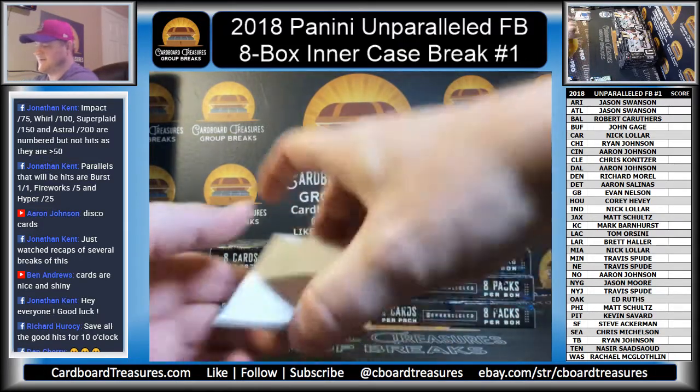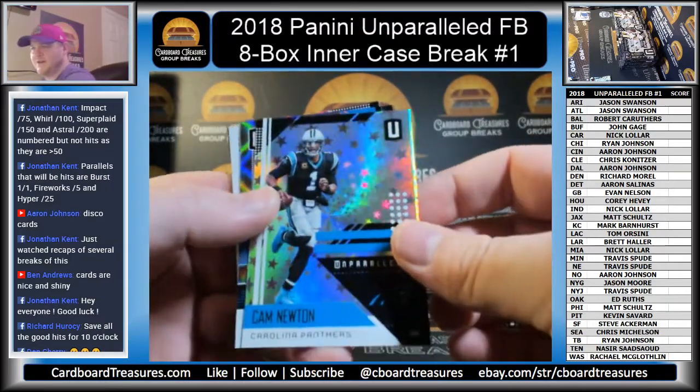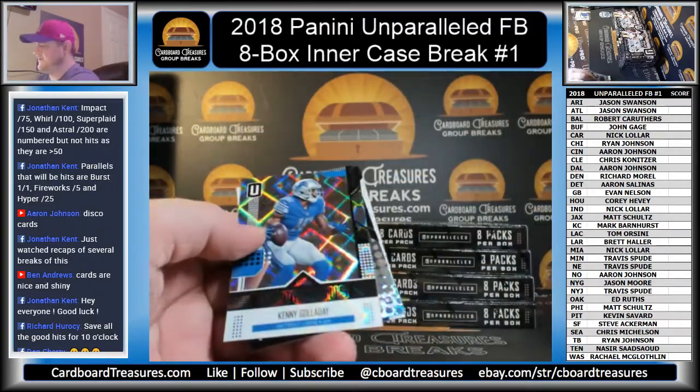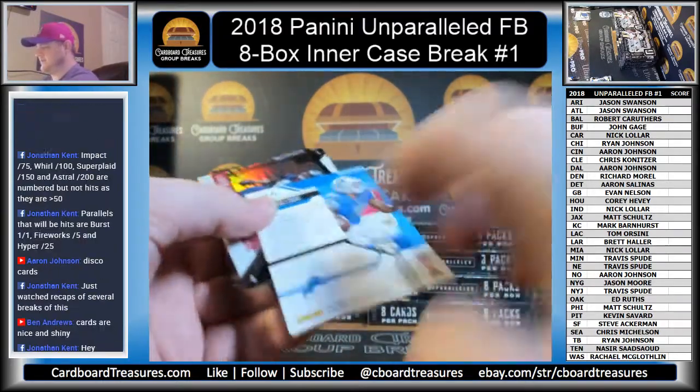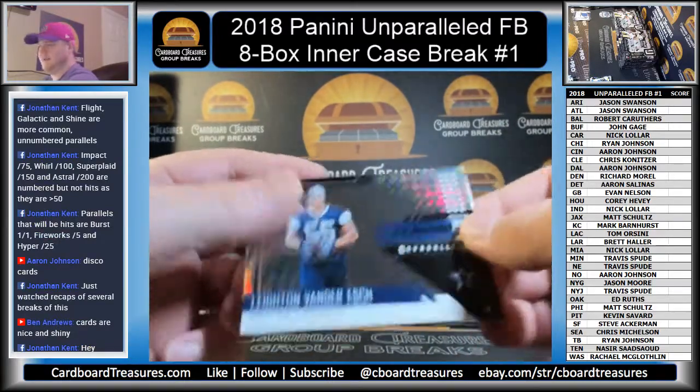Again, I am making a separate stack for stuff to sleeve individually. If not, this will be a very long break. Cam Newton, that is 95 of 200 Astral. Kenny G, LaVon Coleman, and Leighton Vander Esch.